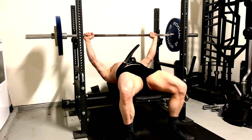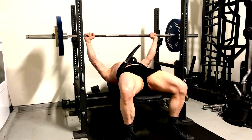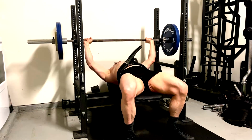They may do more isolation work because they have more weak links or specific heads they need to bring up. That is what we're looking at for them. They want to bring up each individual muscle.